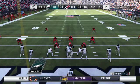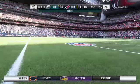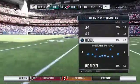Detroit! Detroit! And now we won't see a play on first down. We're going to get a timeout instead. That's going to leave them with just one remaining here in this fourth quarter.